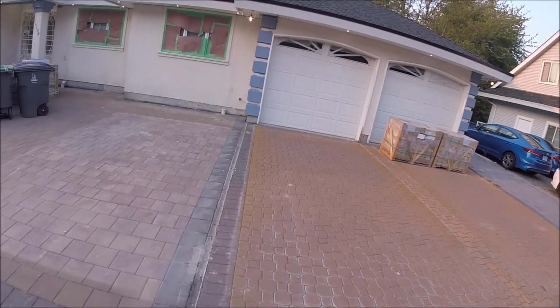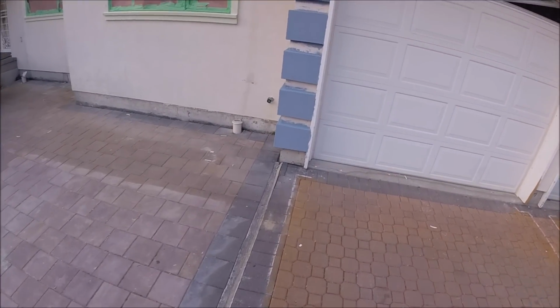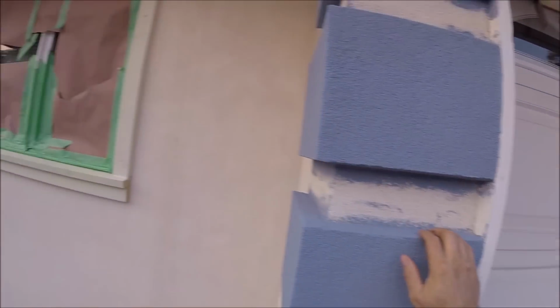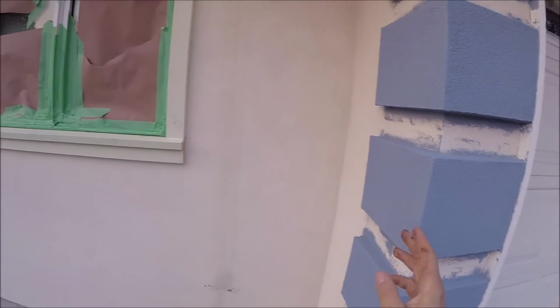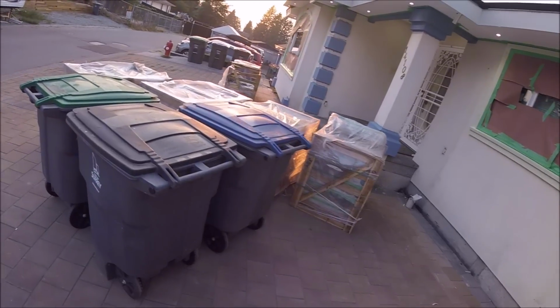Okay, the wife was painting already the corners here. So this is kind of the color scheme we're going with. Well, I personally want to paint this the same color as this, but the wife wants to paint this white. So I don't know. I would prefer to match that. Well, they actually painted that column there.